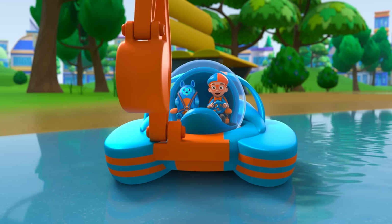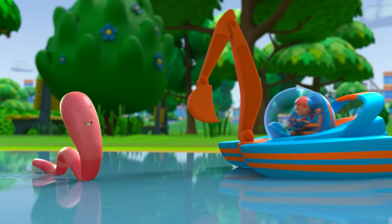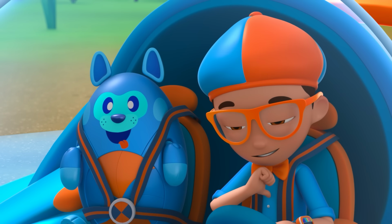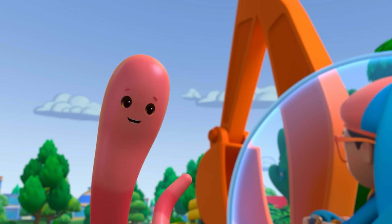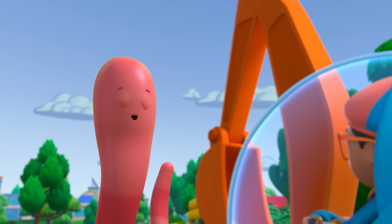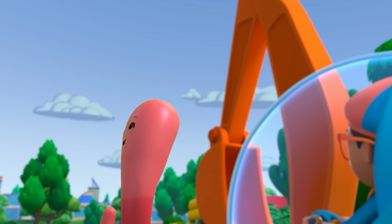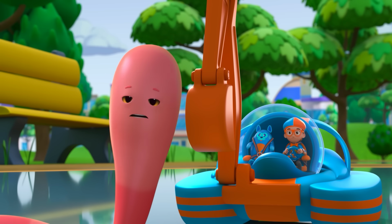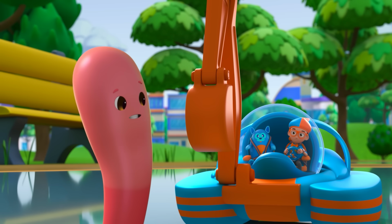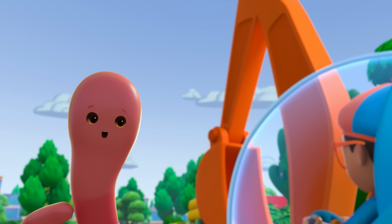La la la la! Ooh, what's that? Whoa! Hey, it's me, Blippi, and this is Debo. Oh, hi! I'm Wave the Worm, and I love singing! Everybody join in! La la la. I wish I could find another worm I could sing with. Well, I'd ask you, but you're not worms. But hey, enough about me. What can I do for you?